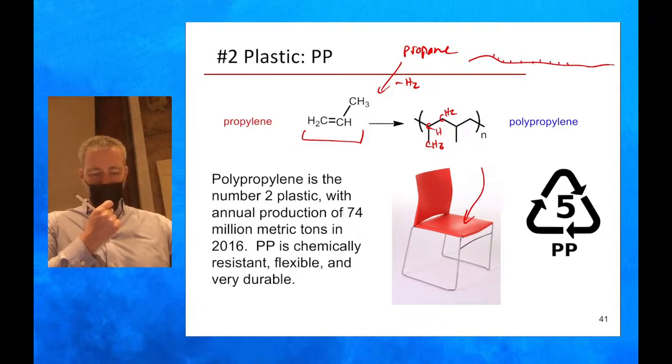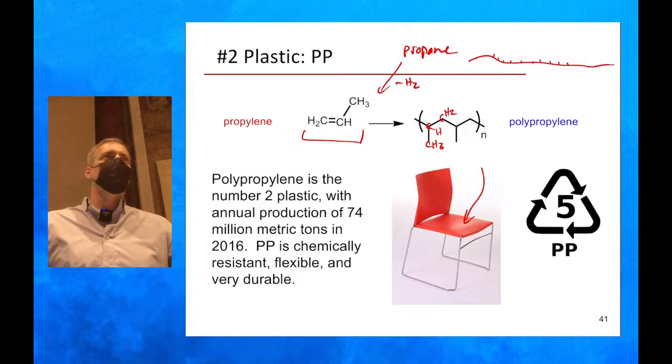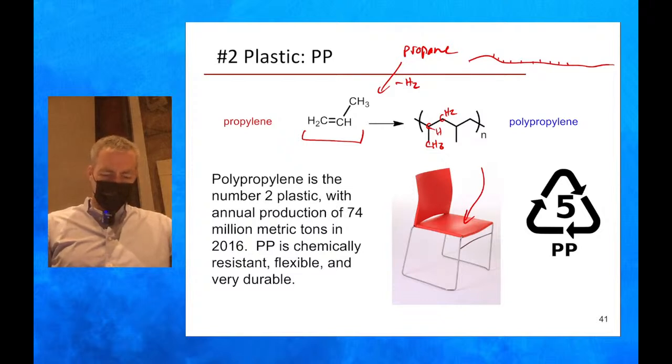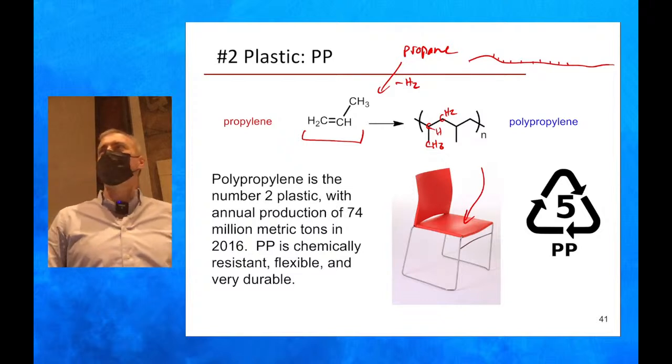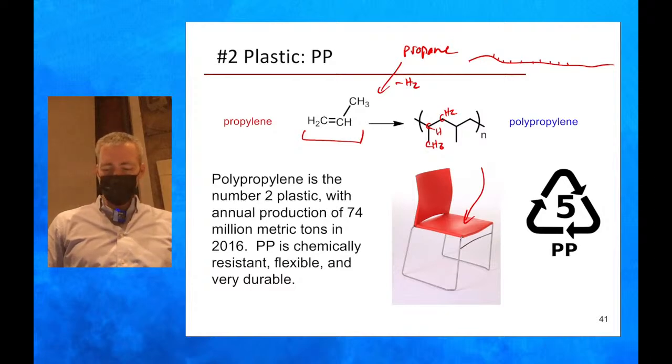It's also often used in plumbing. I know in our building, prior to renovations, all of the draining pipes in the whole building were polypropylene. It's also very chemically resistant, which is good if you're in a chemistry building. So yeah, it's useful for that. And it has the recycling code 5.